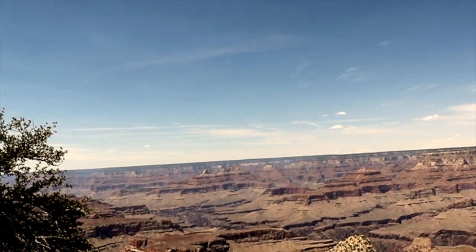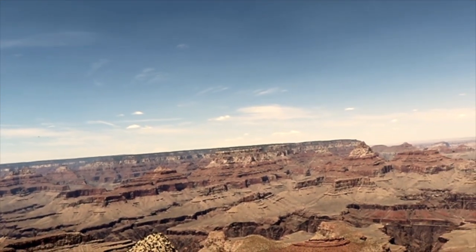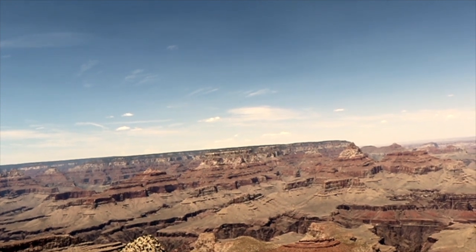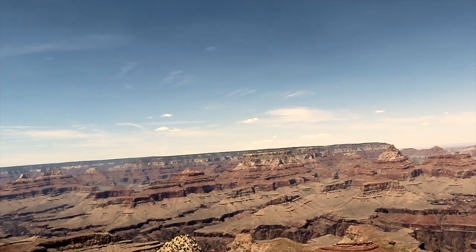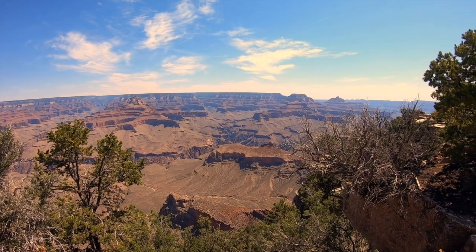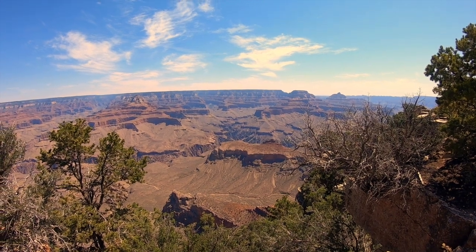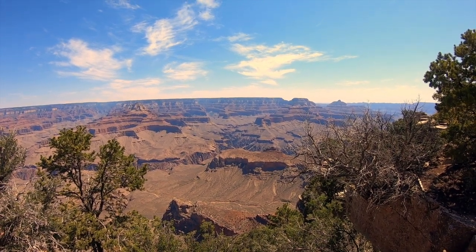And the north rim, right over there, you can see the point. That's the one we were on the other day. We drove out to that, and then the lodge and that is right behind that big mesa right there in the middle. The view from Yaqui Point, the last stop on the bus, the orange bus route.